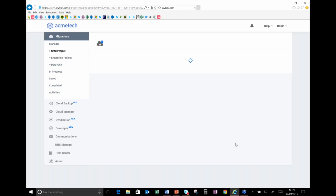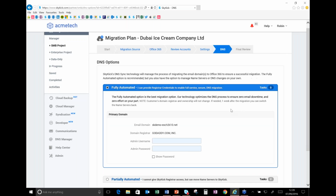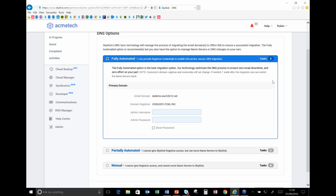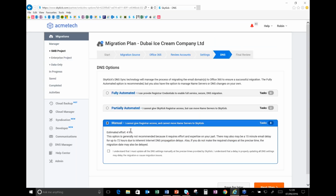So on this next screen, which is just coming up now, is DNS. We can actually automate DNS for you. We have a variety of different options. Again, this screen is completely dynamic, but for the global registrars, we can actually fully automate DNS if you can give us the admin username and password with 0 downtime. If you can't, if this doesn't appear, never fear, we can still help you. So you could do it manually if you want to, but that has significant risks to the side of it. And I'd only use that if you really want to do some additional work.